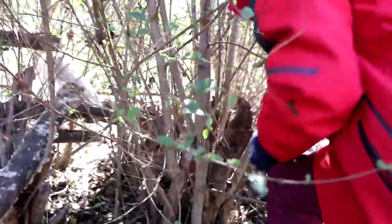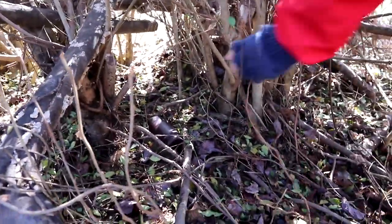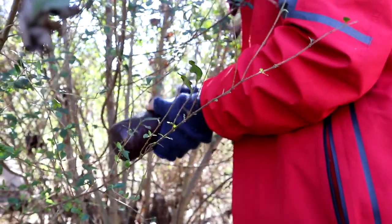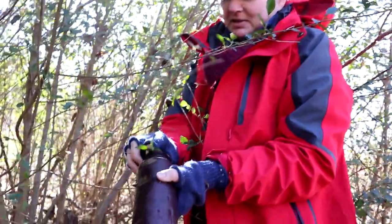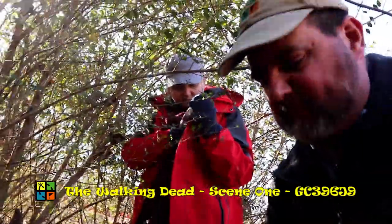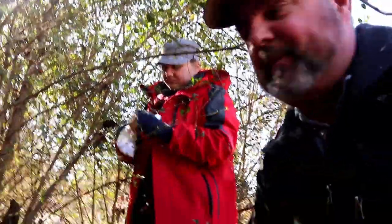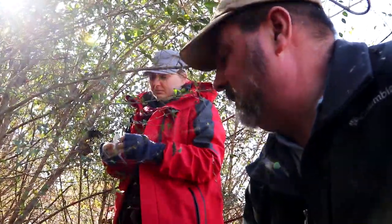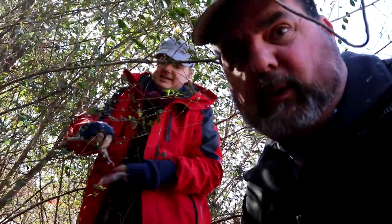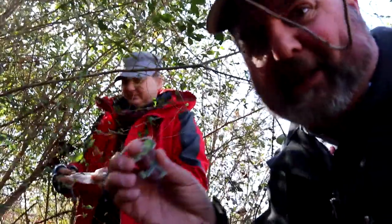You see it? Oh, it's right there on the ground. Ah! I thought there was a zombie thing. Let's get this one signed up before, I don't know, some creepy things show up or something. I don't like dead cache or whatever. Yeah, it's a trackable. Is it a dead trackable? It is. It's a zombie trackable.